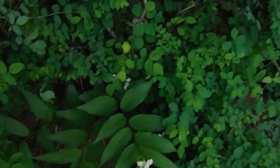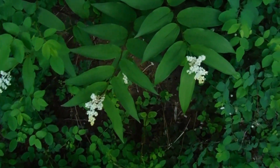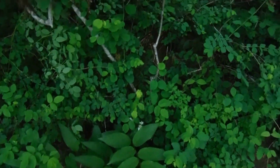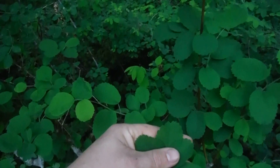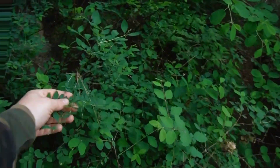I think this is twisted stock, but it might be false Solomon seal. They're both here. Here's a better look at that serviceberry right there. Now we're getting into some huckleberries. I'm seeing those here and there.